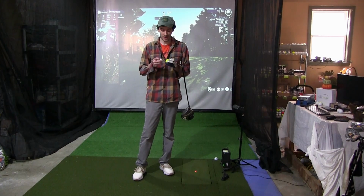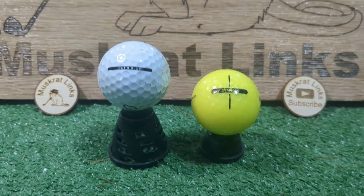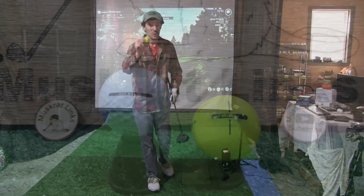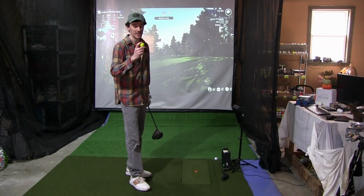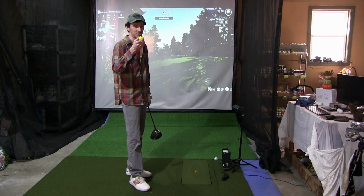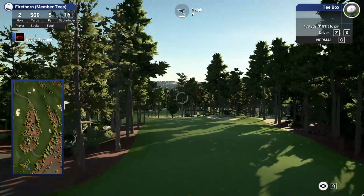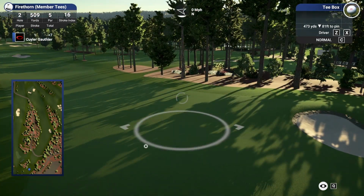509 yard par 5 up here next. We've got the Cut Blue, which is the urethane version, versus the TaylorMade Distance Plus, which is a Surlyn covered ball. So it's the first entry from the Surlyn covered balls into this tournament. Let's see who's better off the tee. This one's actually pretty hard because I have to play a draw a little bit around this corner and not crank it too much. It's about 250 to the end of this bunker, so we can carry it here. So just like a little baby draw around the corner is what we're looking for.